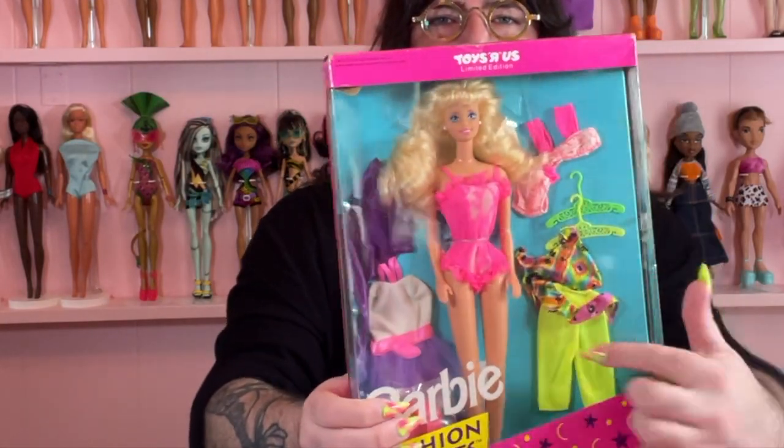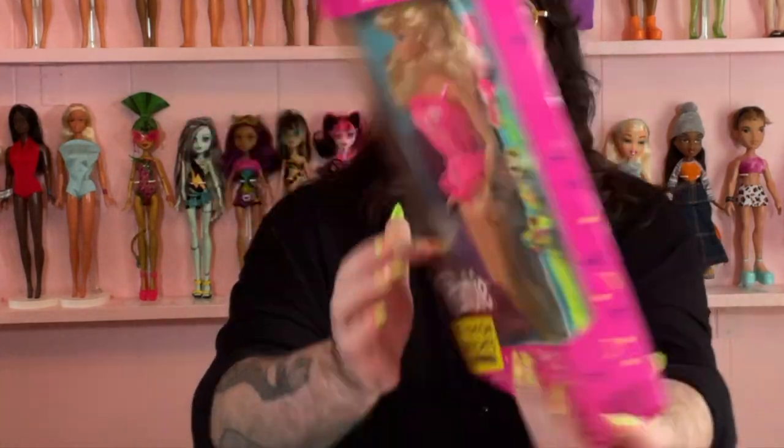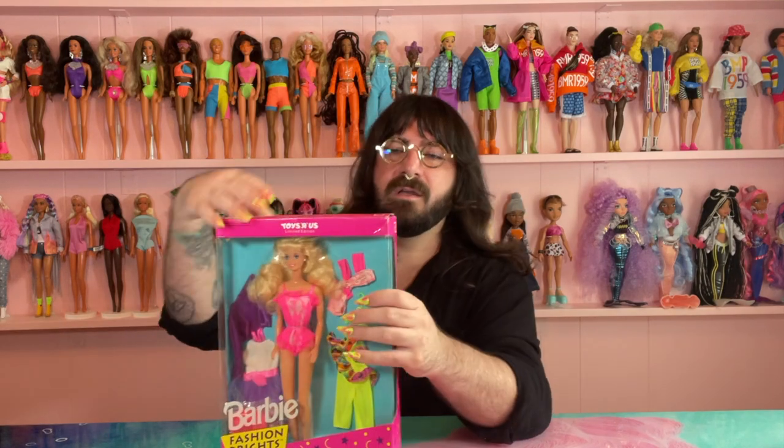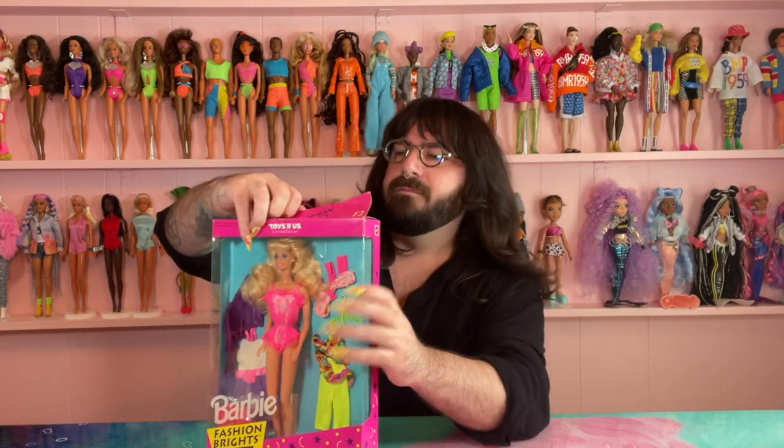Cute. Got lots of different thingies. And here's the back. It shows some of the looks you can do. This is another one that's in perfect condition. I ordered this one off eBay.